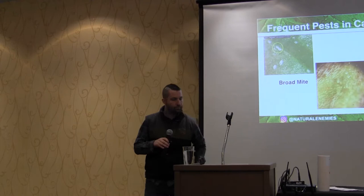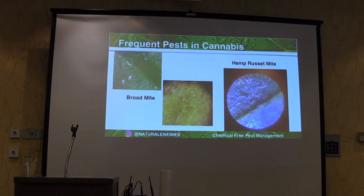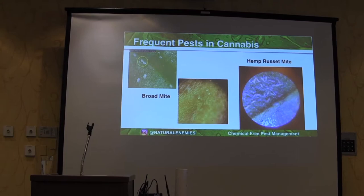These were just submitted online to us for identification at some point, and broad mites is one of them, and hemp russet mites is the other. The russet mites look like small little blunts or small baseball bats, and if you can see the magnification for the hemp russet mite, I think it offers at 0.02 millimeters is how small they are when you're looking at that. So it's really the magnification on making a pest identification that you're looking at.